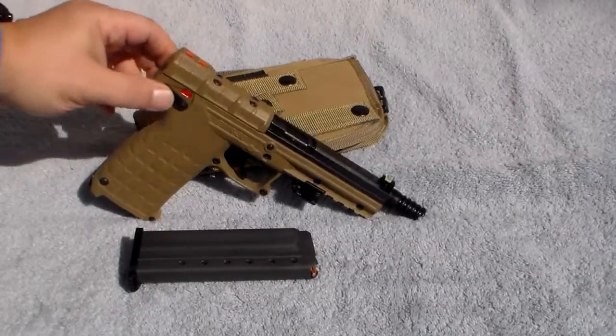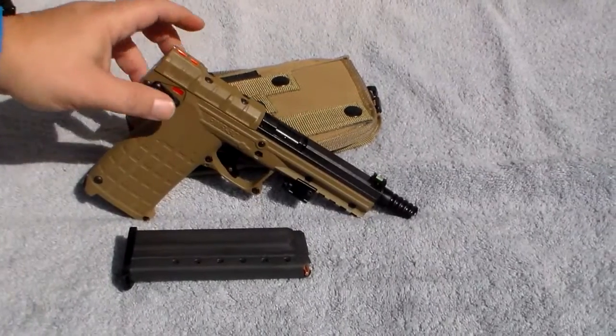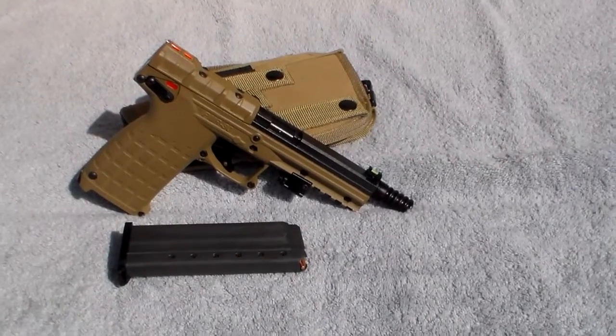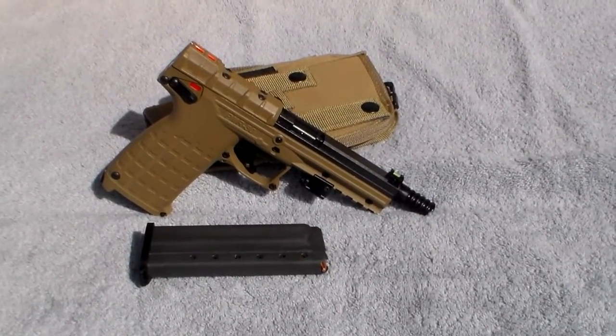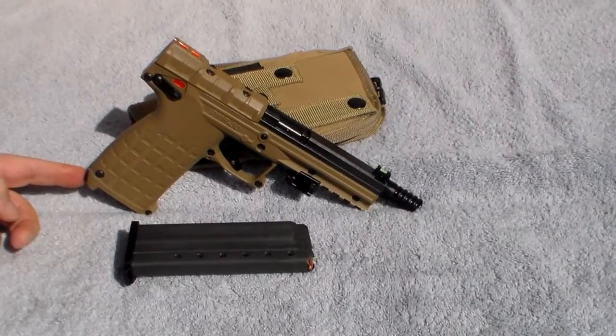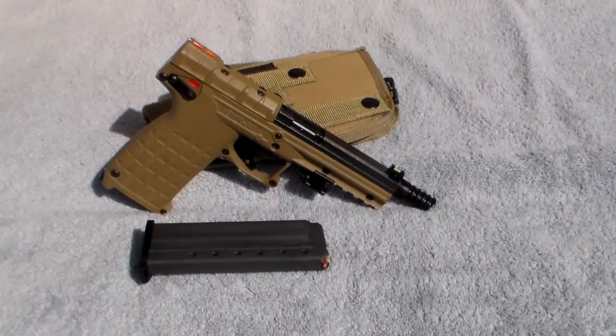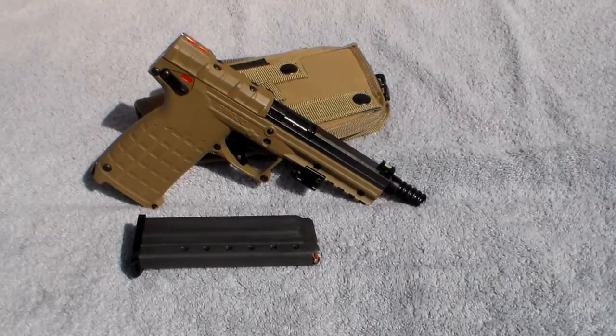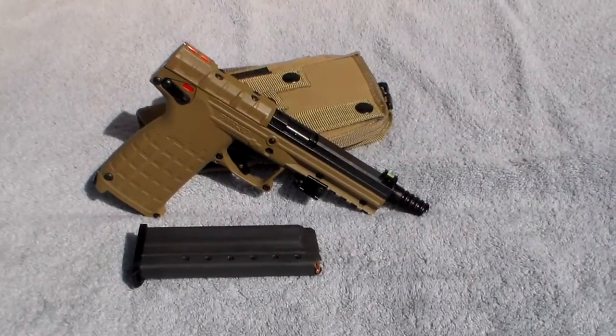The slide is pre-drilled to allow several different red dots and other things you can mount on it. It has the European or the heel magazine release. The twist rate on the barrel is 1 to 11. Made here in the good old US of A.